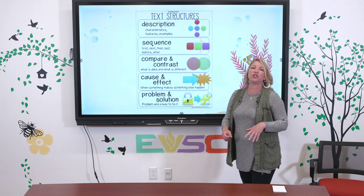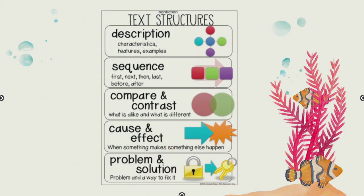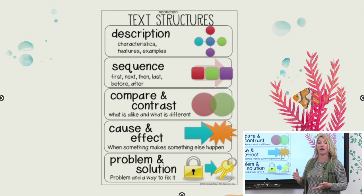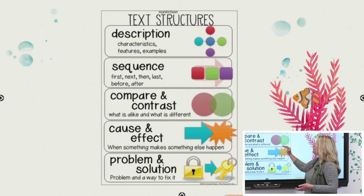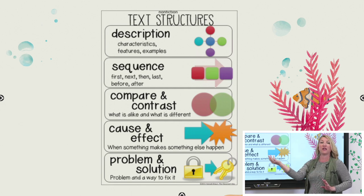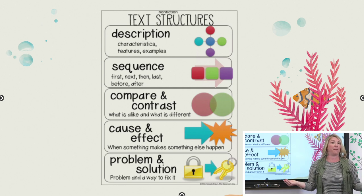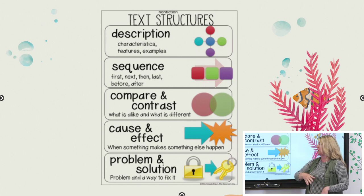And a text structure is just when we read a passage, oftentimes an author uses one of these text structures. They either are describing something, or they're using a sequence or chronological order, which is an order of events from start to finish. So we would use words like first, next, then, last. A compare and contrast would be telling how two things are alike, and then how two things are different. Cause and effect is when something makes something else happen. And then problem and solution. So you have a problem, and then this is how it's solved.